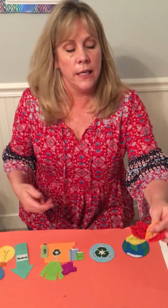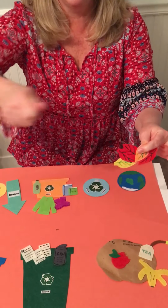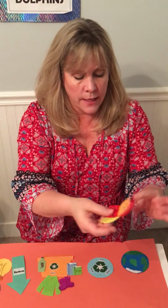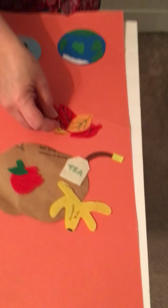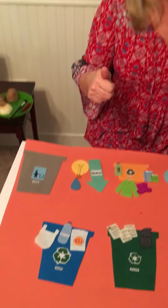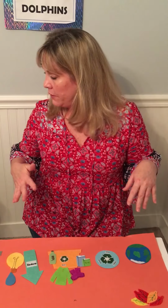You can take your leaves and pile them up and mow them over and make them really small. And that's also kind of composting. So there's all kinds of ways that we can help the earth. And you guys from our Zoom meeting had the greatest ideas, and I'm so proud of you.